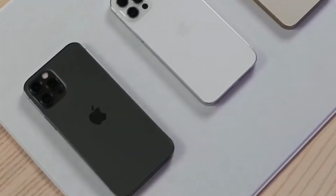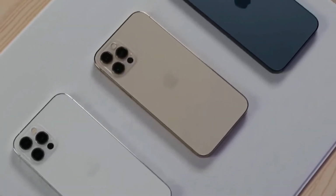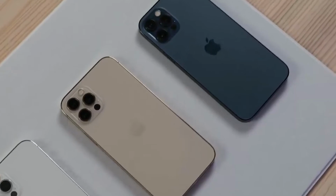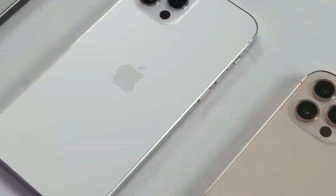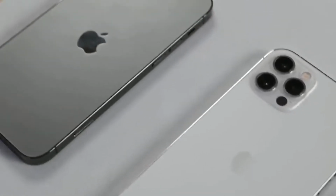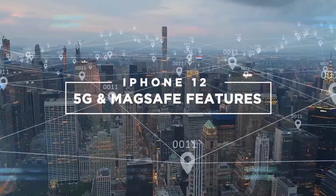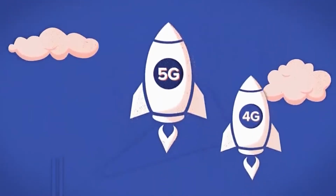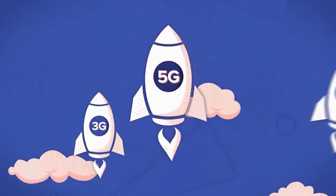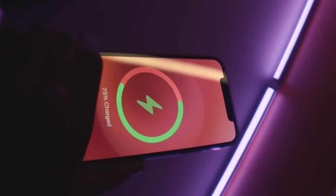For the higher-end phones, you get the option of either silver, gold, which has been modified to look more spectacular than in previous years, graphite, which replaces the former space gray, or a Pacific blue. 5G and Magsafe features. Now, 2 new features that are being championed by Apple and which may persuade you to get an iPhone 12 over older models are its 5G capabilities and Magsafe connectivity.